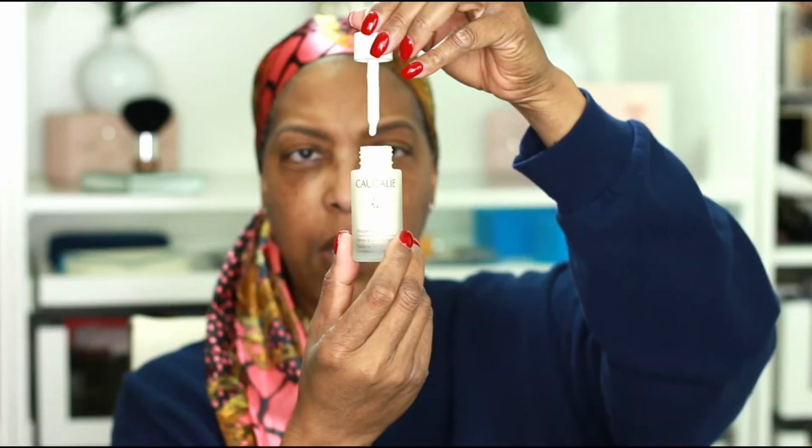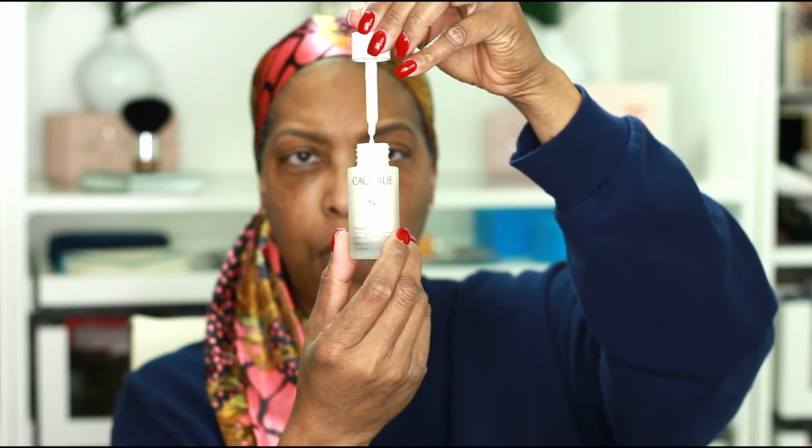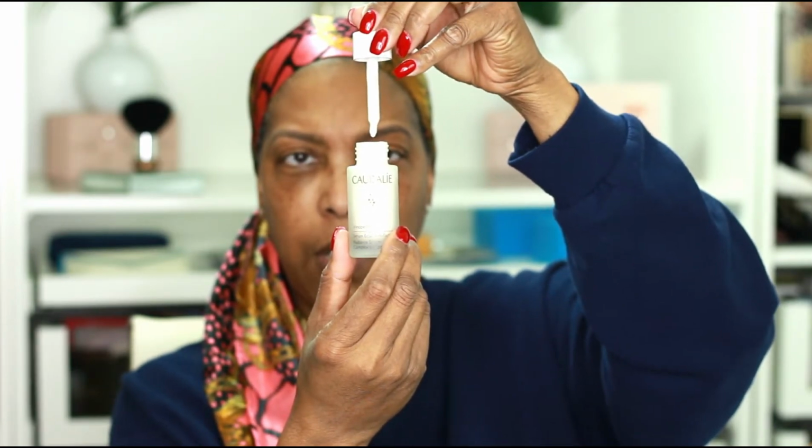This serum also has Vino in it, which is derived from the grapevine sap. This Vino reduces the appearance of dark spots for a more visibly brighter complexion. This serum is also recommended for application on your face, neck, and décolleté. So this is what it looks like. It's a milky type of substance with a little dropper.